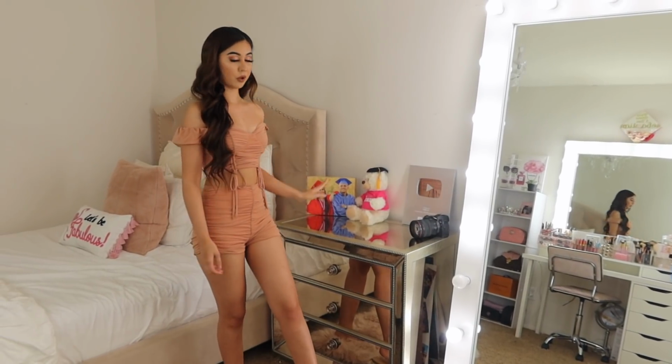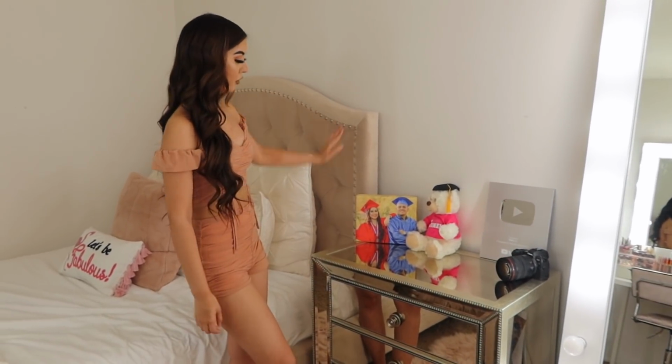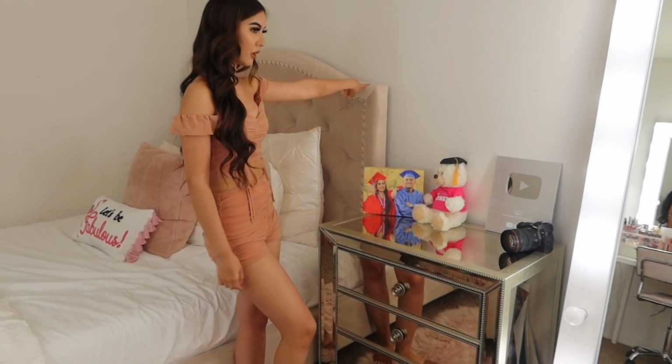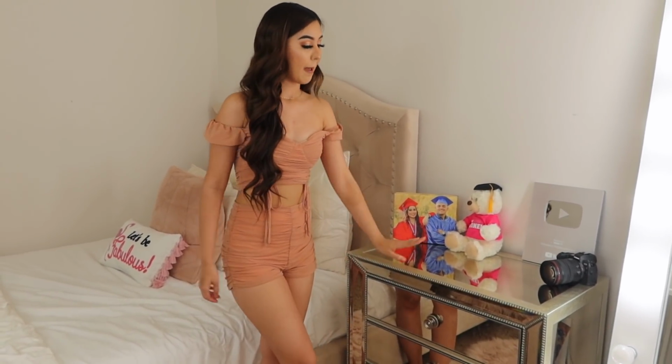Then if you guys are wondering where this is from, it is from Z Gallery. I tried to pair it with like the color of my bed. I did get this bed like way before this. I think I bought this like a couple months ago. But yeah, super beautiful. So if you guys are wondering what's inside, let me show you guys.